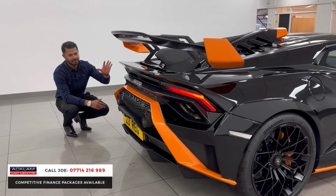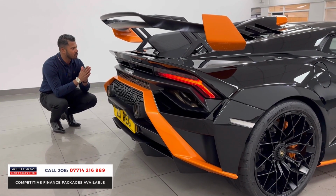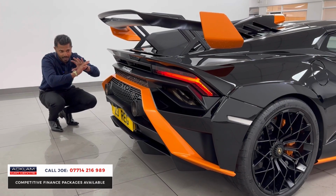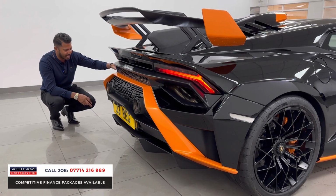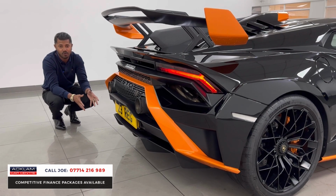Round the back, I've said this before when I've sold so many Lamborghinis. When you're driving a Lamborghini or when you're owning one or you're looking at one, it is as if a child drew it because of them sharp lines. It's just a complete Batmobile in every single way. And that is from the rear lights, the way the rear arches are angled, the rear diffuser. It's such an aggressive look. You can't really buy a more aggressive car.